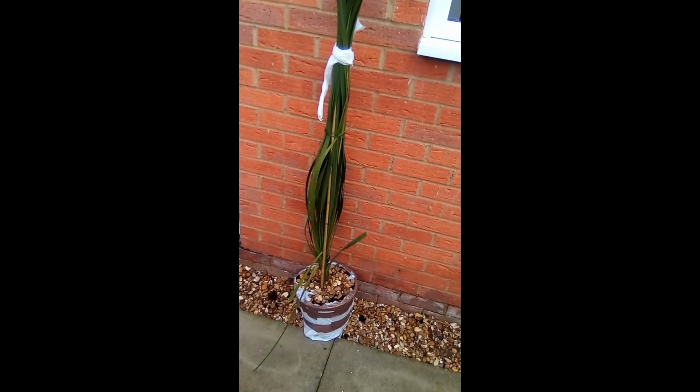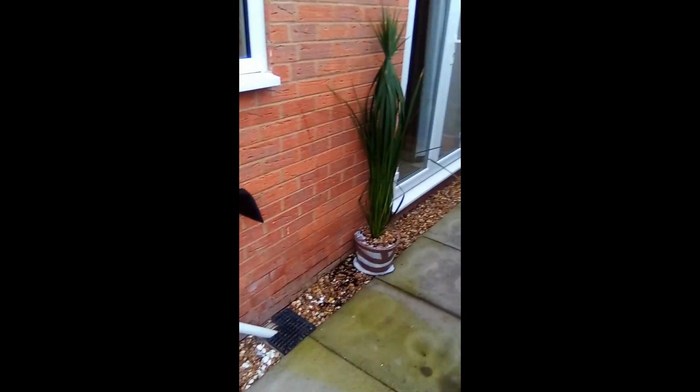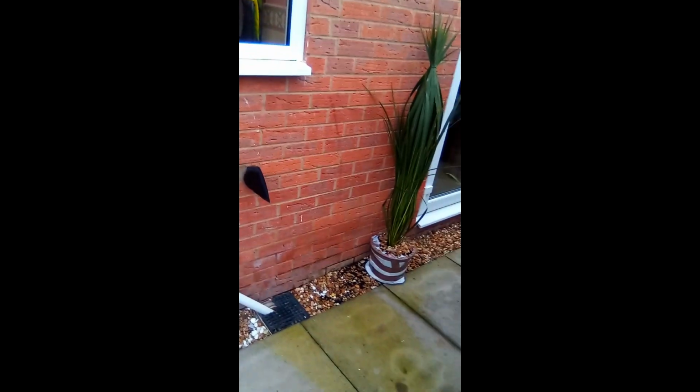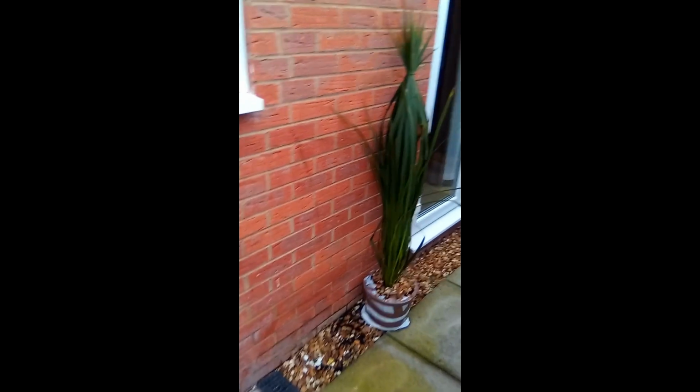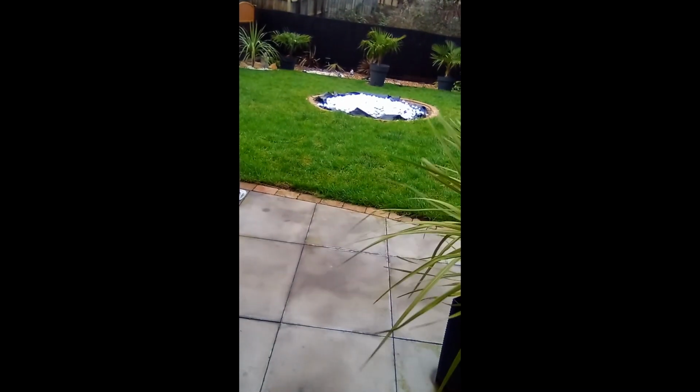Now we are expecting another bit of a chill this week, -3s, so I'm going to move these. I can't remember the name of the company. I've got a feeling that because so many cordylines have been damaged, there'll be a big demand on cordylines, and the prices I reckon will go up.